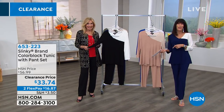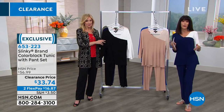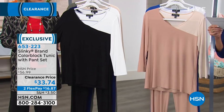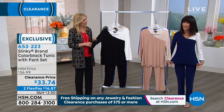Price phenomenal. We did it for $56.99. Remember, it's two pieces, worth every penny of $56.99. But today it's only $33.74, extra small through 3X, item number 653223. And the inseam is 29 inches, and the tunic is longer at 27.5 inches.